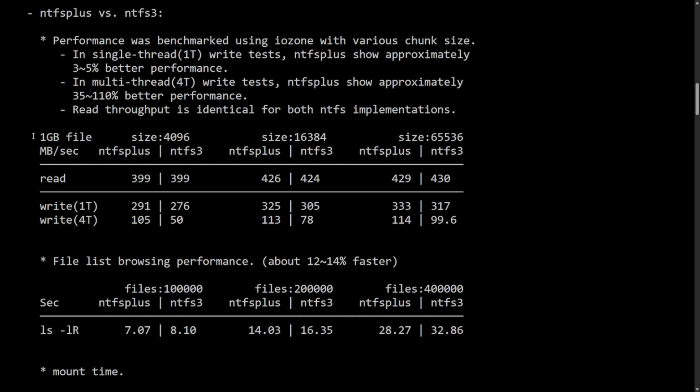So what do we see here? For a 1 gig file, using different block sizes, so you can see here, we have 4096 or 4K, 16K, and 64K. Here's what happens. Basically, the read speeds, again, are the same across drivers, and you can see that here. No significant change. But when you write in 1-threaded mode versus 4-threaded mode, so you're using 1 thread versus 4 threads on your writes, you do see a significant boost.